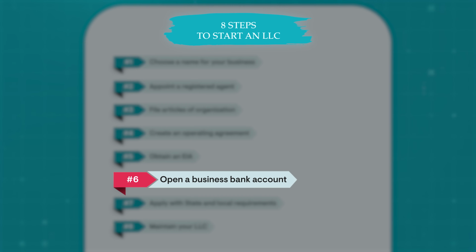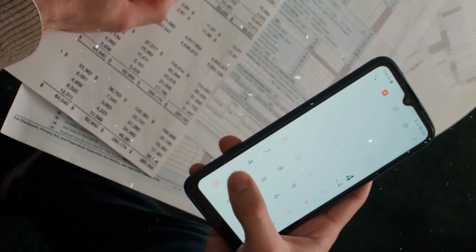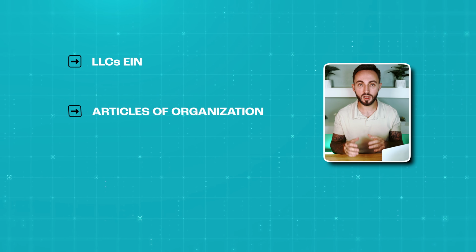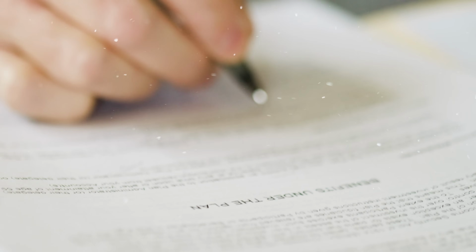Step 6 is going to be opening up a business bank account. So to keep your personal and your business finances separate, it is important to open up a business bank account. That's because having a separate bank account helps maintain clear financial records and it simplifies your tax filing. Now, most banks will require your LLC's EIN, articles of organization, and your operating agreement to open an account. So just make sure that all the previous steps that I've mentioned are completed before applying for your bank account.